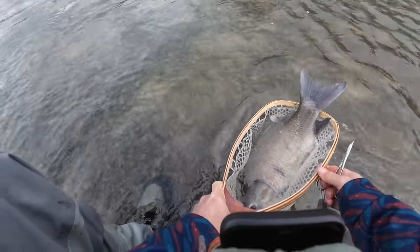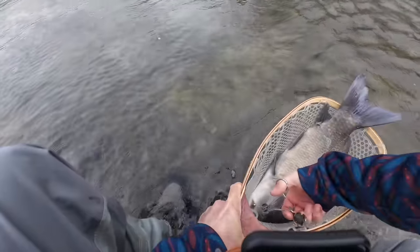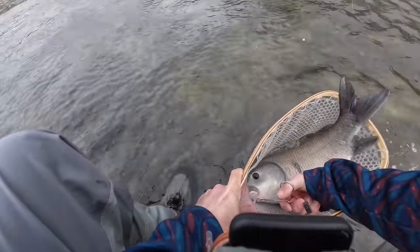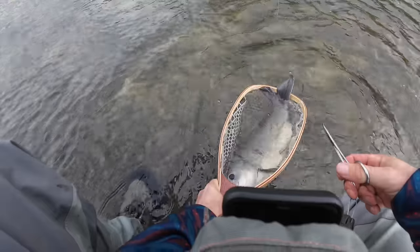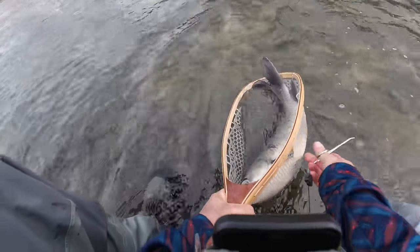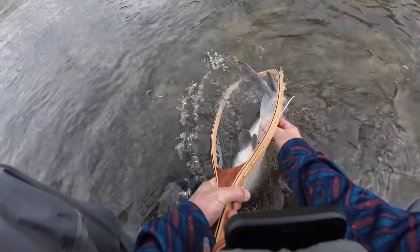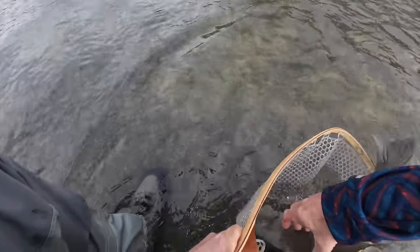All right, buddy. Can I put you in the water? Will you be less crazy? Let me get my fly out. Gosh, I don't want to damage my fly. This is a hand tied. Flop over one more time. On the other side. There you go.